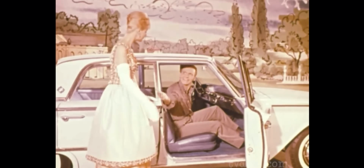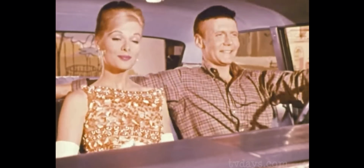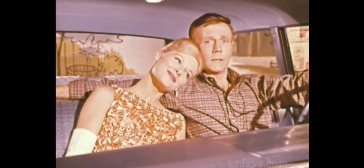Look, this exclusive new pleated nylon upholstery, for instance. Underfoot, deep pile, wall-to-wall carpeting. In a Galaxy, fine car interiors are now within the reach of everyone. And of course, like all Fords, the Galaxy has many built-for-people comforts.